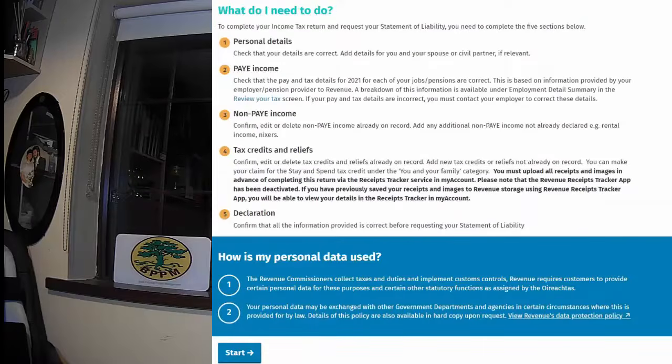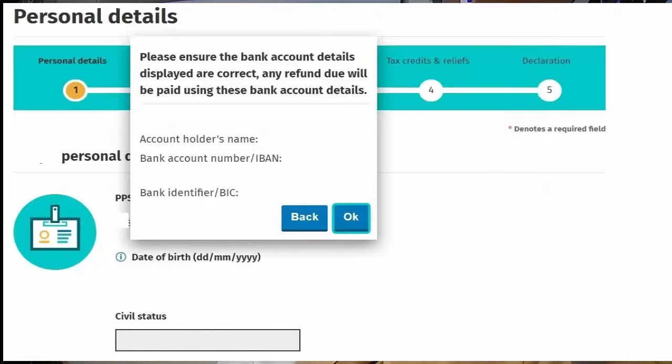Be sure to check that the bank account details on your Revenue record are yours, otherwise any refund due will go to the bank account shown. If you engaged a tax agent in the past, be sure to delete them. We have a step-by-step video here on how you can do this. If anyone has difficulties navigating to the tax credits and relief screen, you can have a look at our video called How to Use Revenue My Account to help you.